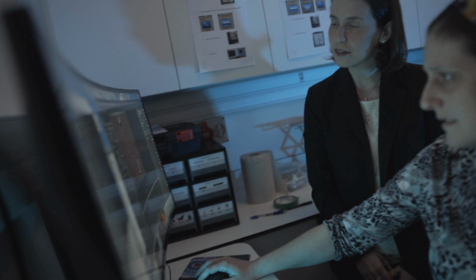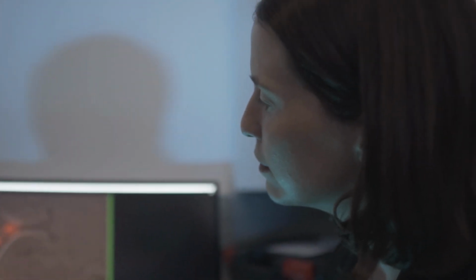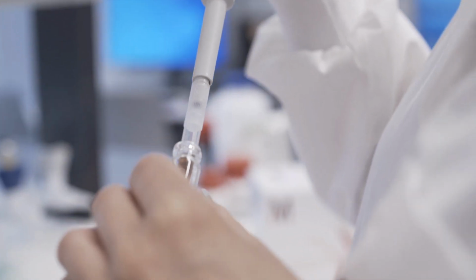We want to develop optical nanoprobes for biomarkers of diseases. We have a project in which we detect oncometabolites, cellular metabolites that are overexpressed in cancer cells. This small molecule target can really benefit cancer research if we could track it in real time.